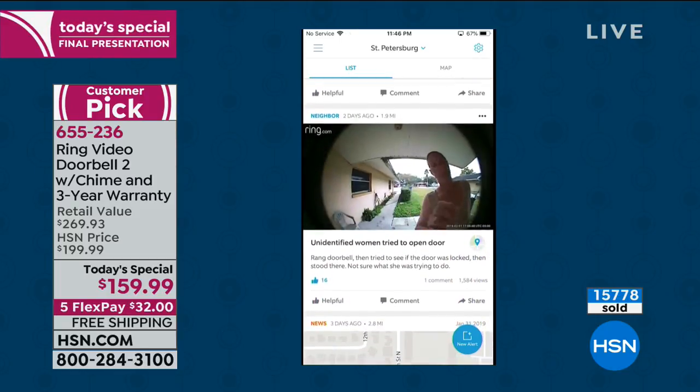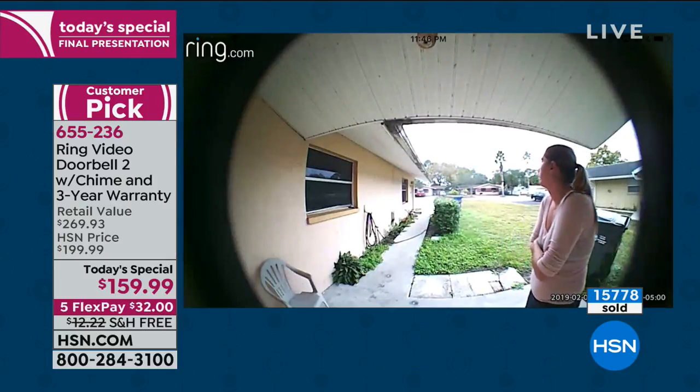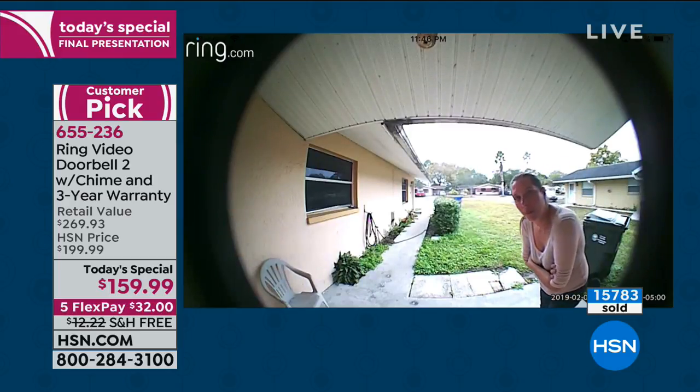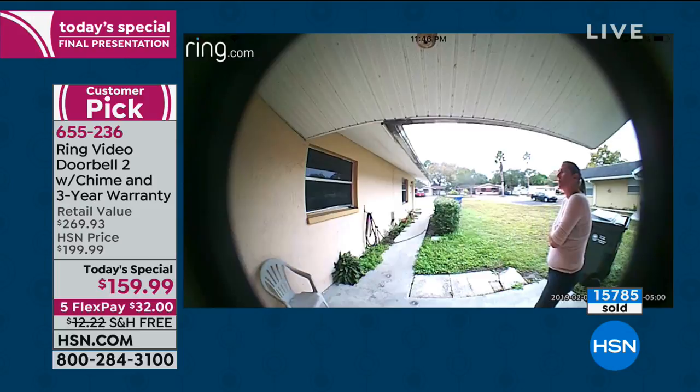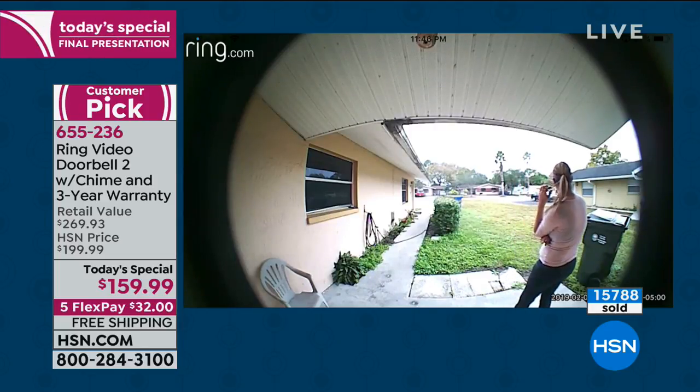And then here's another one. So this woman came up to someone's door, and the way she captioned it, she tried to get in. So she's actually actively wiggling the doorknob to try to get in. And she's trying to figure out what's going on with that Ring doorbell. But anyway, she caught this on tape and now posted this in the Ring neighborhood feed for all of her neighbors to be aware of what's going on. It's like social media for your neighborhood.